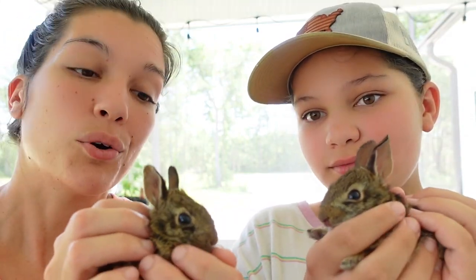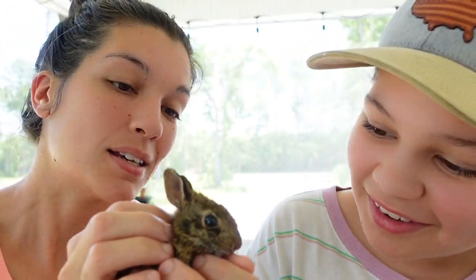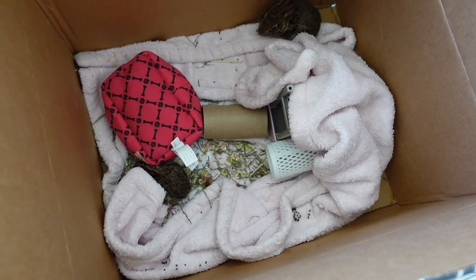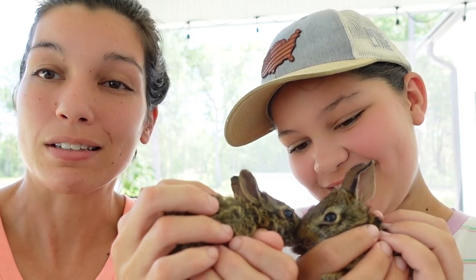So today our goal is to make a new habitat for these two little buddies, because we had a box that was big enough for our one rabbit, but now we have two, and one is significantly larger than the other. Oh my goodness, that's the cutest thing.